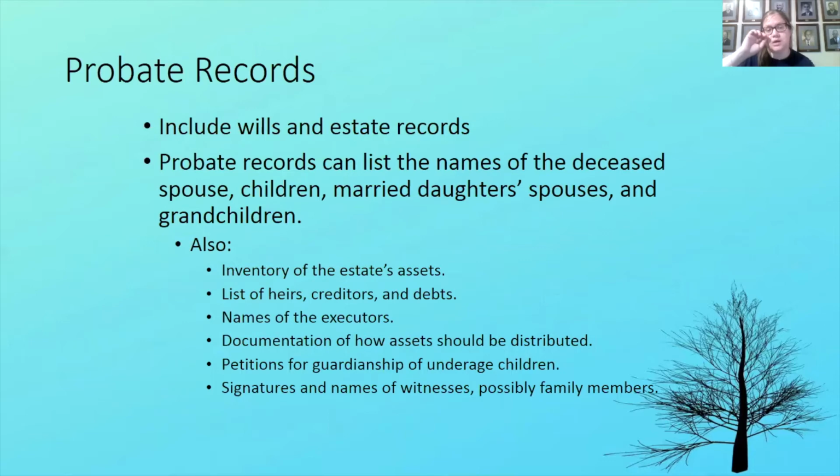Probate records. This includes will and estate records. So they'll list the name of the deceased, their spouse, children, married daughters, spouses, and grandchildren. This will also have names of the executors of the estate, the heirs, the debts, their assets, documentation about how their assets should be distributed, signatures and witnesses, and possible family members. Sometimes these are put into actual family histories.